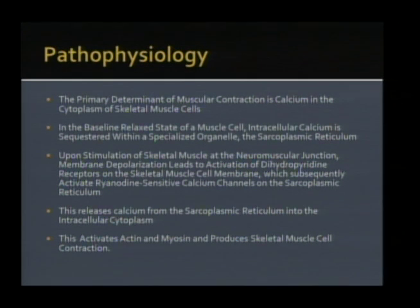So let's talk about the pathophysiology of malignant hyperthermia. You have to understand muscle contraction really first to get a really good feeling of understanding of what malignant hyperthermia is all about. So we know that the primary determinant of muscular contraction is calcium in the cytoplasm of skeletal muscle cells. In the baseline relaxed state, the calcium that's intracellular is sequestered within the sarcoplasmic reticulum of the cell. When the muscle is stimulated by an impulse, this depolarization leads to activation of dihydropyridine receptors on the muscle cell membrane, which in turn activate the ryanodine sensitive calcium channels on the sarcoplasmic reticulum to allow a greater amount of calcium into the cytoplasm of the cell.